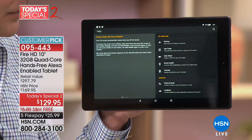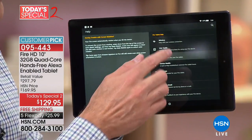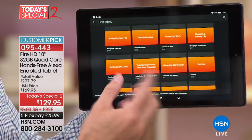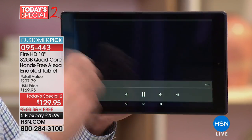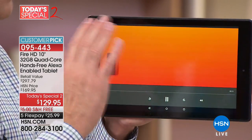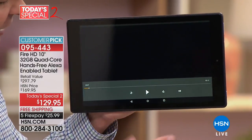One of the nicest features about this tablet is help is instantly at your fingertips. So for example, maybe you want to watch help videos. There are like 15 different help videos that really cover the gamut from navigating your Fire to things that are more in depth, like syncing with the cloud or using the Silk browser or settings. Maybe you want to troubleshoot. You simply touch whatever topic it is you want to know more about, and there's a couple-minute video that you can watch on your own terms as often as you want. You can pause it, stop it, rewind it, go 10 seconds forward, 10 seconds back.